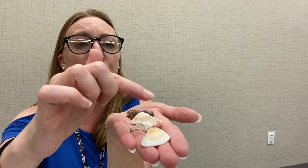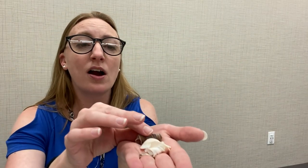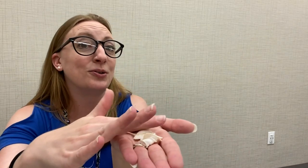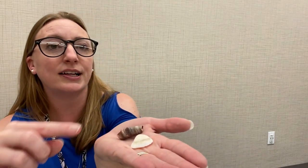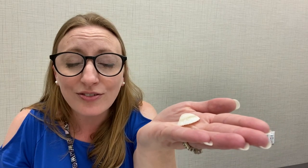5 little seashells laying on the shore. Crash went the waves. Then there were 4. 4 little seashells down by the sea. Crash went the waves. Then there were 3. 3 little seashells, smooth as new. Crash went the waves. Then there were 2. 2 little seashells sparkling in the sun. Crash went the waves. Then there was 1. 1 little seashell left by itself. I took it home and put it on my shelf.